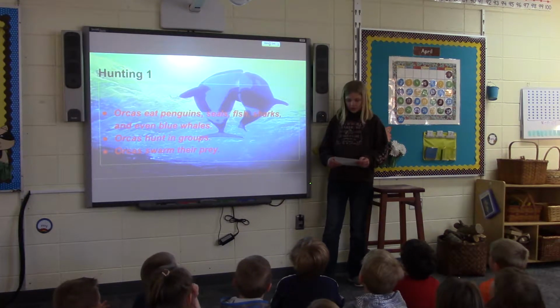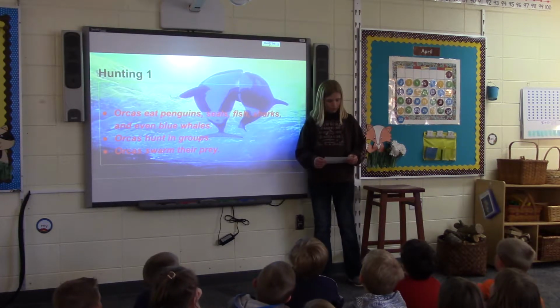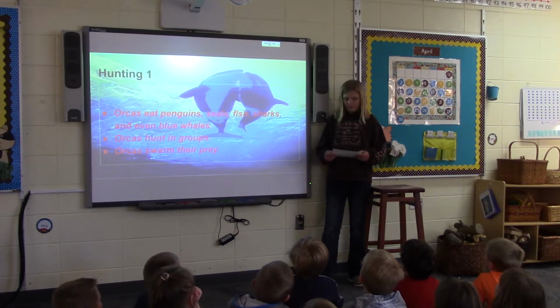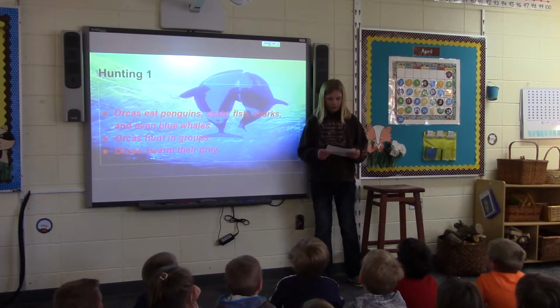Orcas eat penguins, seals, fish, sharks, and even blue whales. Blue whales are a lot bigger than orcas. Orcas like to hunt in groups, which are also called pods. Orcas like to swarm their prey, so it is easier to kill and eat them.